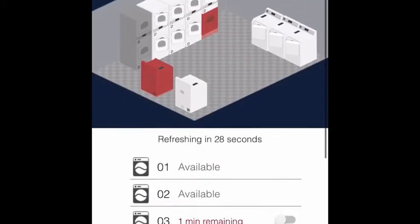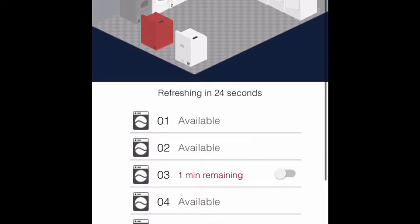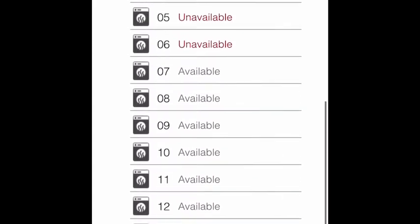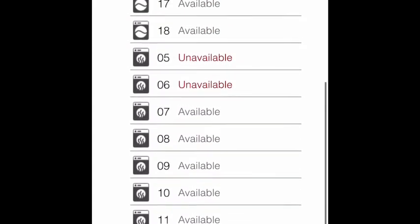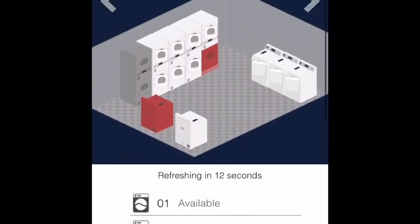So we go and look, and this is the inside view of the laundry, and we can scroll down and see which ones are available. 14 is the dryer that we have, so we have 10 minutes remaining. You can see all this, and on that far right corner next to the red square that says D, that's our dryer.